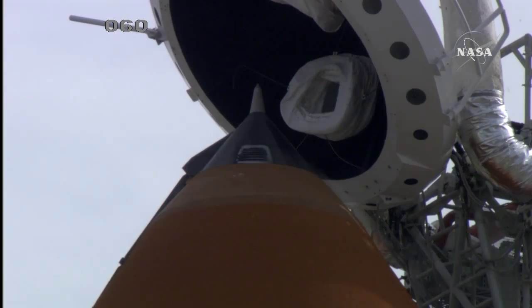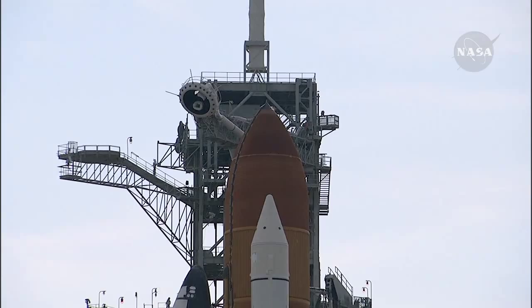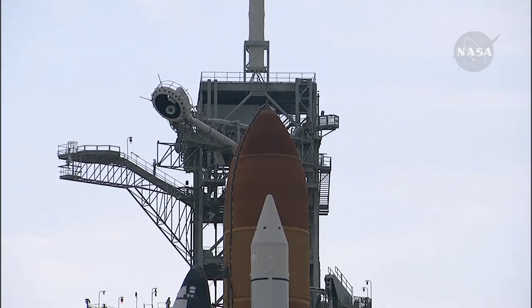OTC PLT, no unexpected errors. Copy that. Endeavour, close and lock your visors and initiate O2 flow. Endeavour, copy. T-minus 2 minutes and counting. Liquid hydrogen replenish of the external tank is now being terminated.